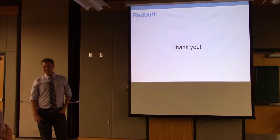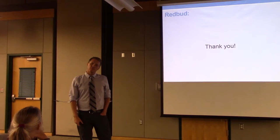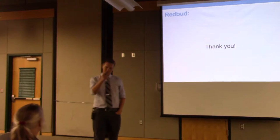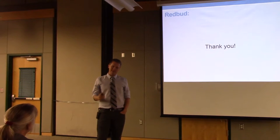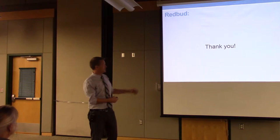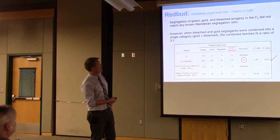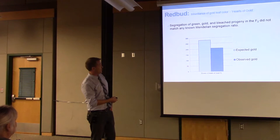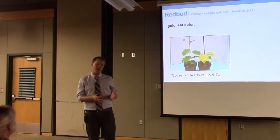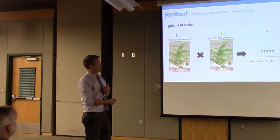Sure. Any consideration of crossing the purple with the gold? That is actually a great question. Dr. Werner has already done that, and we've got those trees in the greenhouse right now. He has the Ruby Falls crossed with Rising Sun. And just like with this one population that we had, you know, 9-3-3-1 segregation, you get a certain percentage of the population which is going to have both purple leaf and weeping.